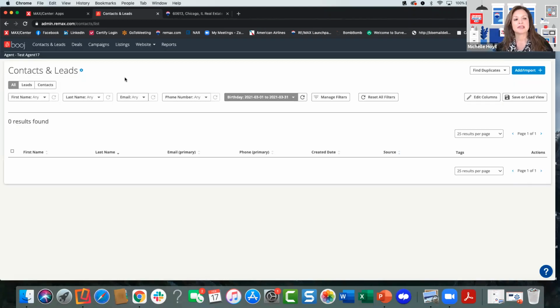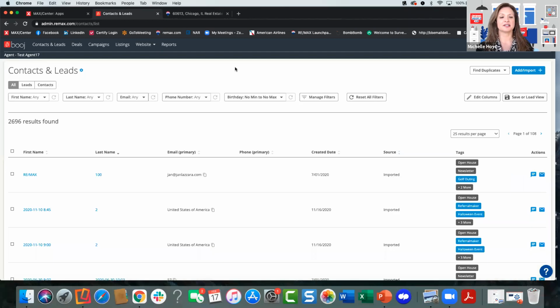Okay, contacts and leads. Once again, let me refresh this. There we go. Okay, inside of contacts and leads, actually, let me clear out my filters. I was playing with this earlier. So I actually have quite a few contacts in here. Now, this is a training account, a demo account. So if you're looking at this thinking, wow, this account has 2,600 Remax leads, that's not true.